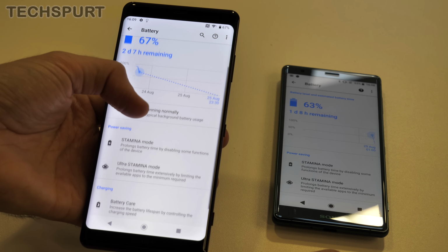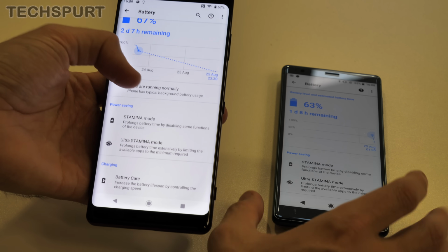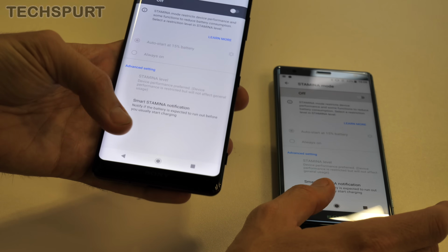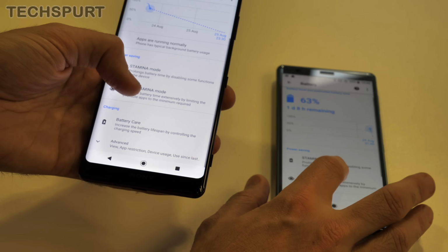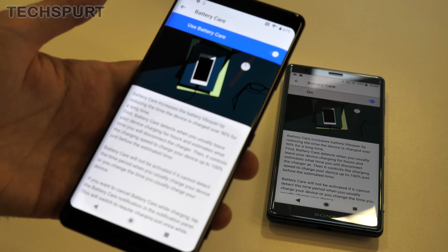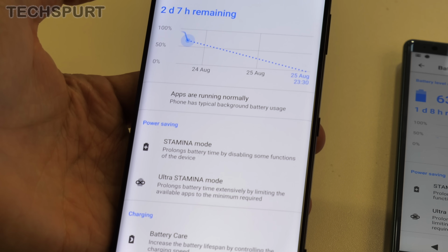As for the battery tech, the XZ2's 3180 mAh cell has been boosted to a 3300 mAh on the XZ3. Other than that, it's the same story as before. You get support for Qi wireless charging and a bit of that Qnovo tech as well to just keep your battery in pristine condition over the long term. And of course the usual power saving modes just in case you need them in a bit of a bind.